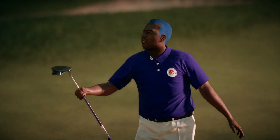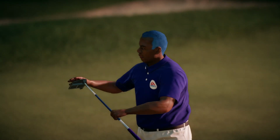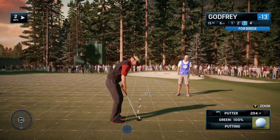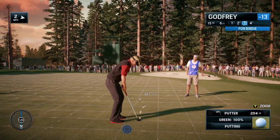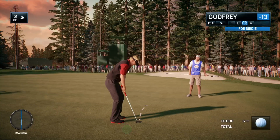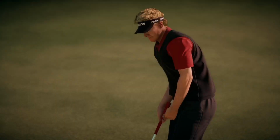I mean, almost hard to believe. 13 under already. This is for his birdie. Really solid stroke.